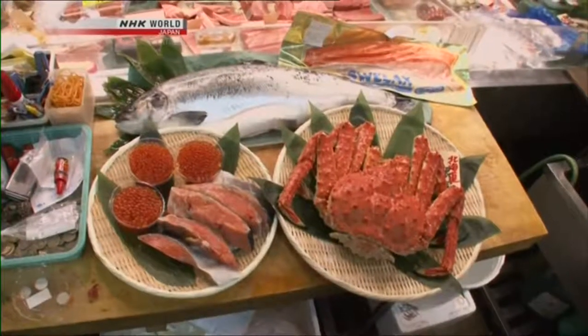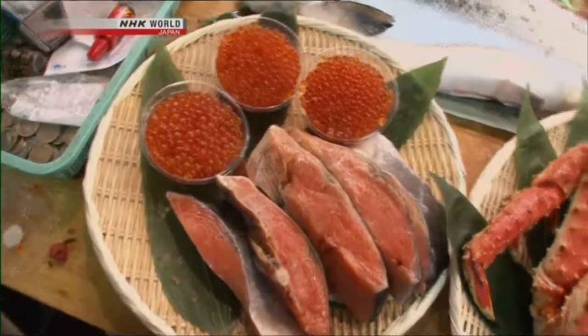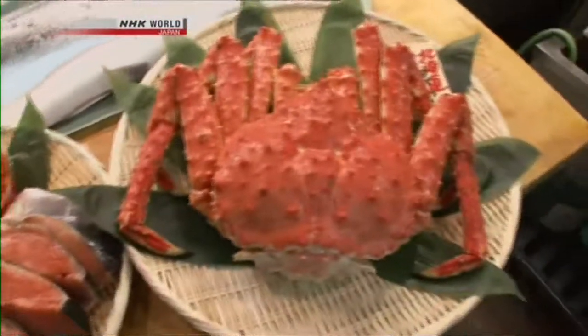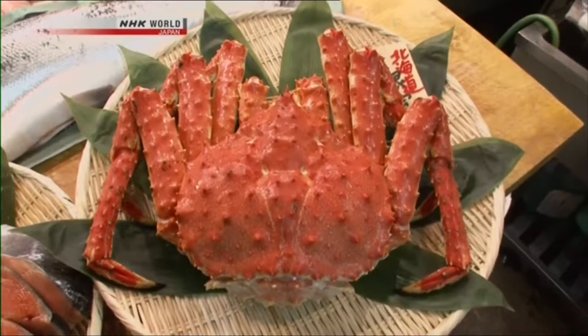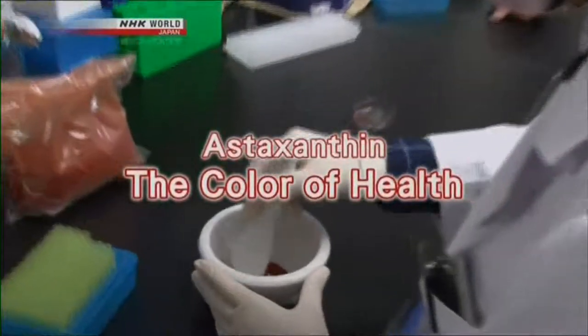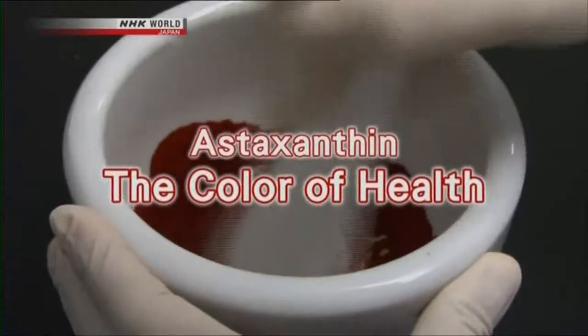Seafood is full of nutrients for maintaining really good health, and Japan is one of the leaders in researching these nutrients. These are some of the foods scientists are focusing on. Salmon, salmon roe, crab. They all have something in common. Their reddish color comes from the pigment called astaxanthin. Today, we'll take a closer look at astaxanthin and how it can help support good health.